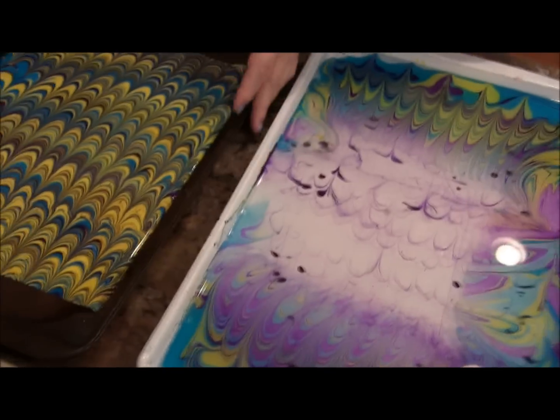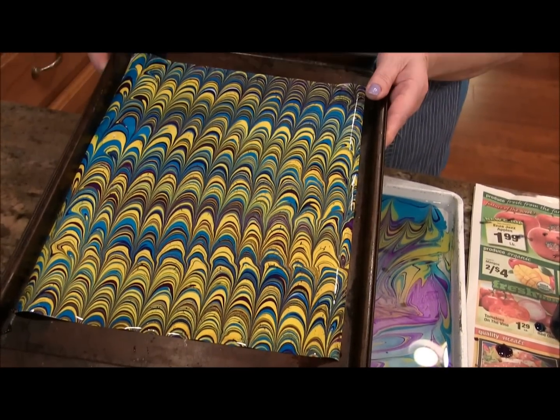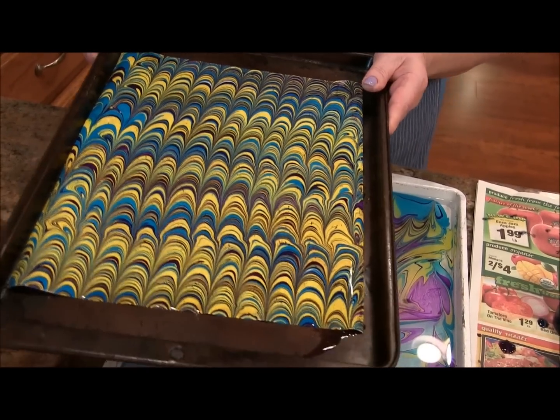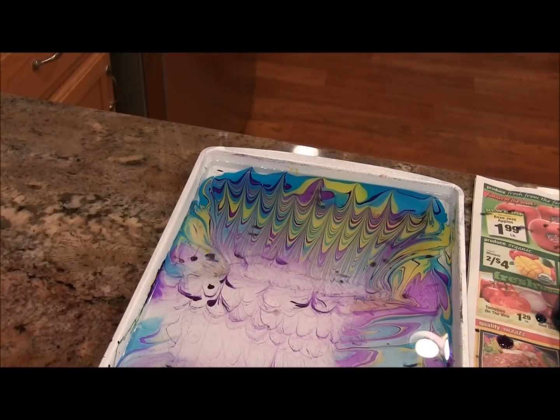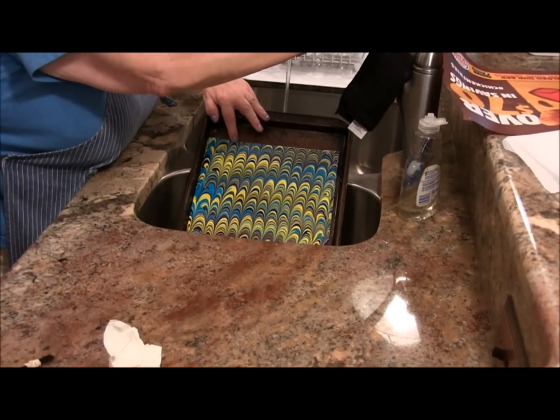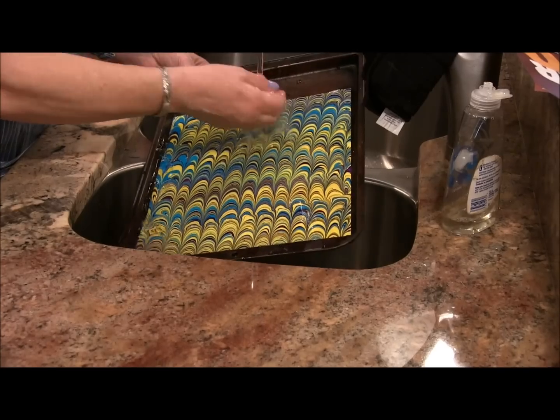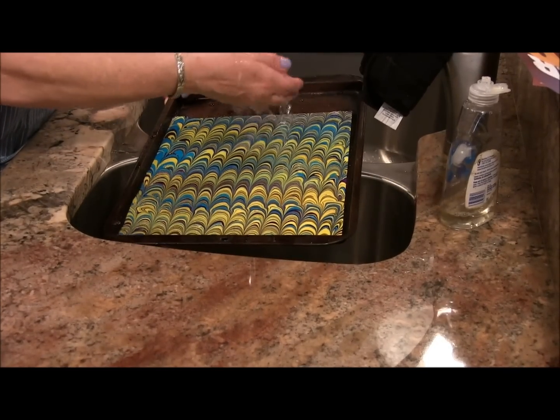Oh, look there. Okay, oh, that's very beautiful. I'm gonna rinse that off. This is the part that kind of blows my mind. So you rinse it off with cool water. You would think that it would just come right off. And it might. Well, it's interesting, isn't it? Some of it does come off.